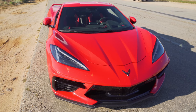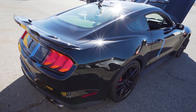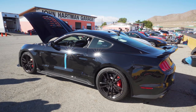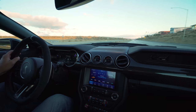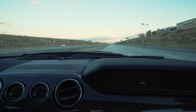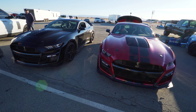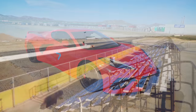I paid $82,000 for my C8 Corvette, and I paid $81,000 for my 2020 GT500, so technically, they are priced very similarly. And also, I've had so many people reaching out to me asking me, hey, I'm in the market for a new high-performance vehicle, which one should I buy, the new GT500 or the first-ever mid-engine Corvette? That's a hard choice. So here's the deal.